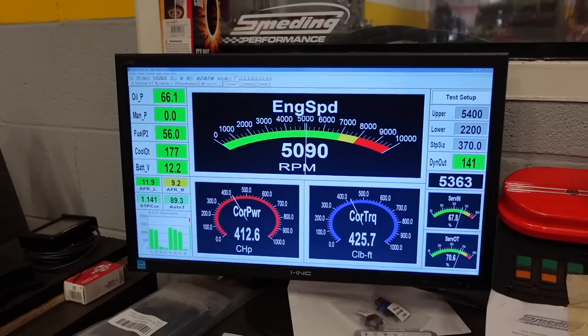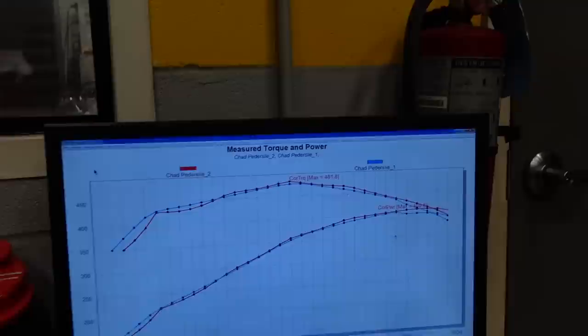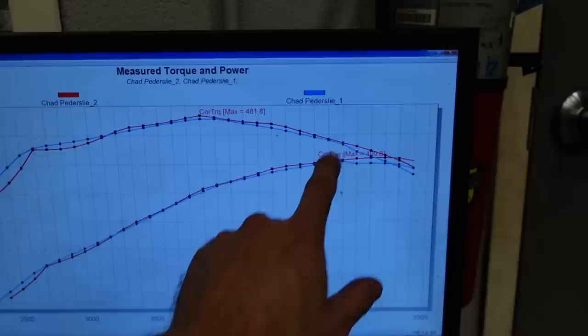And now what's cool that I want to show you guys is if we overlay these graphs, you can see how the motor's breaking in. So the red curve is the second pull we just did, and you can see that it's above the blue curve all over the place up here. It's a little bit down here, but you can see the dyno kind of released the motor a little bit weird for some reason, so I'm going to disregard that. But nonetheless, the rings are breaking in more. They're sealing up that piston, getting us a little bit more horsepower.